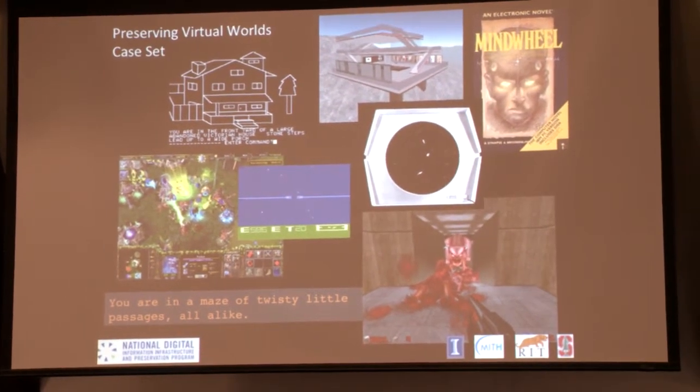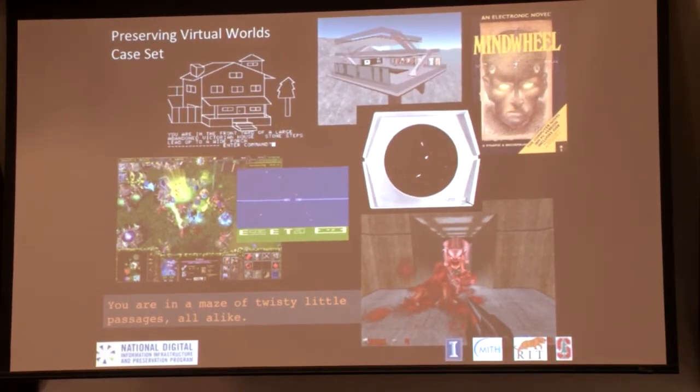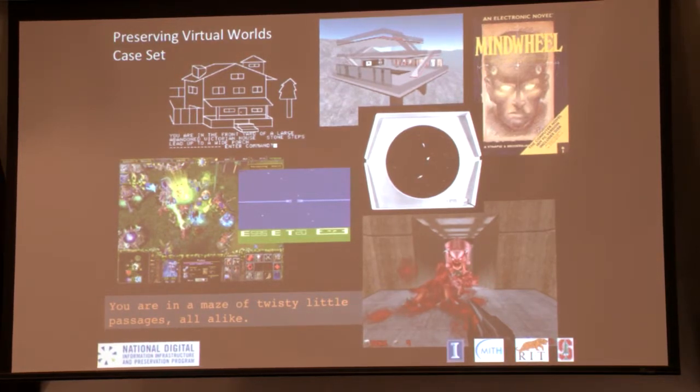We were interested in scoping the problem of what it even means to say you're preserving these complex digital artifacts, complex software. And so the games in our case set, there were eight in all, spanned the years from 1962 to 2003 or thereabouts. We included a range of genres, a lot of interactive fiction. So we had, in our case set, Colossal Cave Adventure, which is the first documented text adventure game.